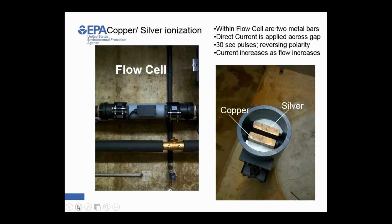So we've been working with two local hospitals that chose to install copper silver ionization systems, and these systems can be plumbed into either the hot water lines, or it can be used in both the hot and the cold. And it's a pretty simple system.